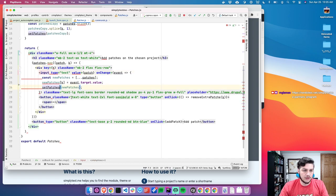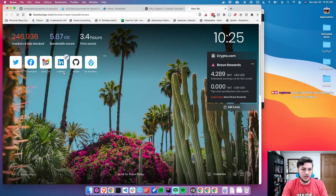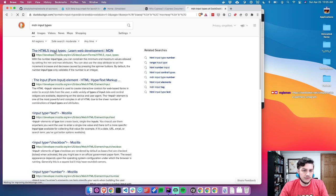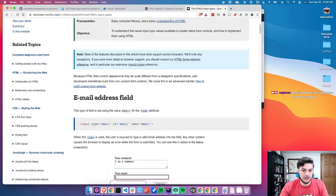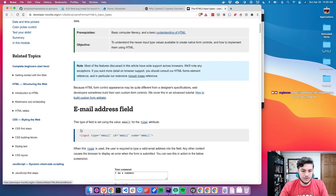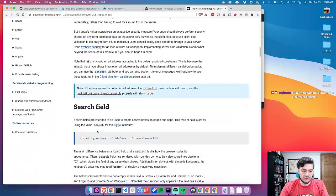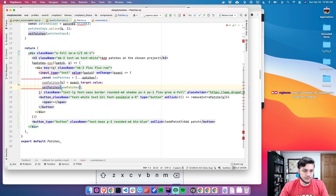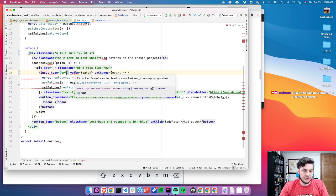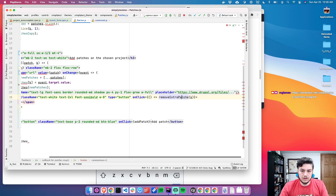So if we go into here, we have input type. Is there a URL input type? I honestly have to go look all these up half the time, the different input types. HTML5 input types. I just want a list. Search on URL. All right. We need to change that to be URL for some basic validation, because the fact that I was able to just type in something random shows that we should do it. So on, remove extra patches.